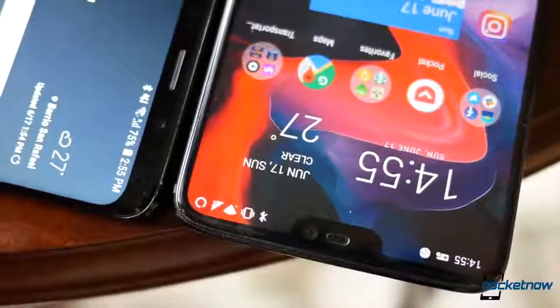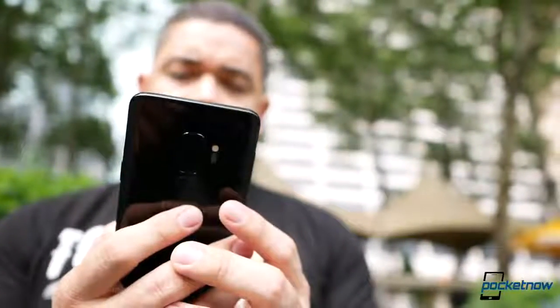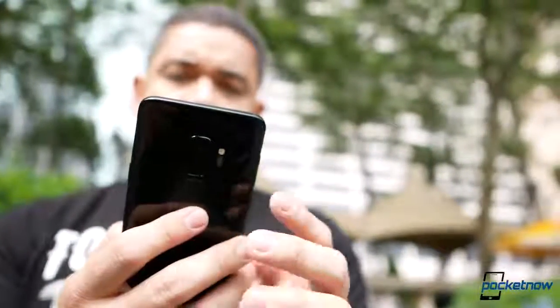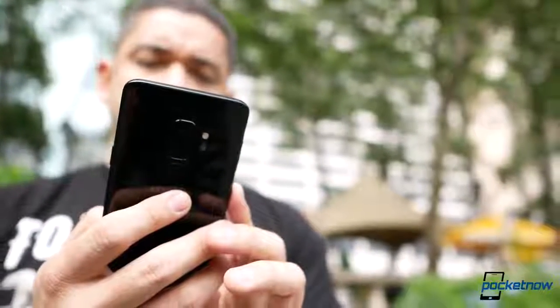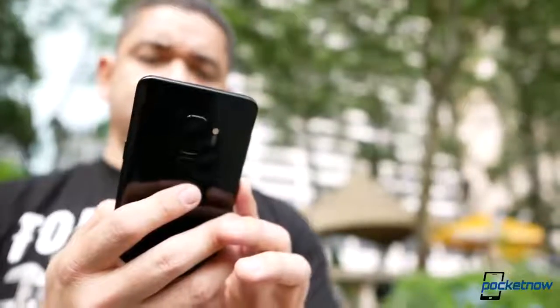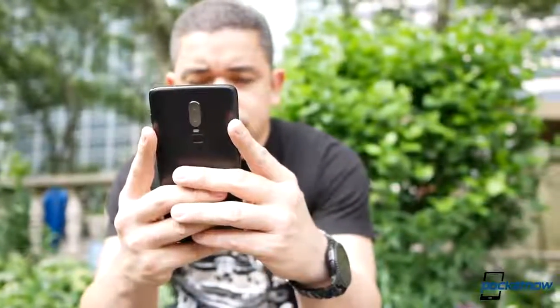The main problem arises the moment you stack the price tag of each device side by side. I mean, seriously, ask yourself the question, are you really getting $300 to $400 more of a phone with the Galaxy than with the OnePlus 6? My answer is no, you're not. The OnePlus 6 is almost as good a phone for a lot less money.